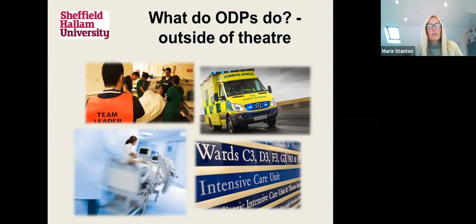You will find ODPs doing hospital transfers via ambulance, so from one hospital to another, where airway management is required. You will find us doing hospital transfers throughout the hospital, so from A&E to scan, or from A&E up to ITU to theatres, etc. And you will also find ODPs that actually work on intensive care units as well. So as I said, the role is very diverse and very interesting.